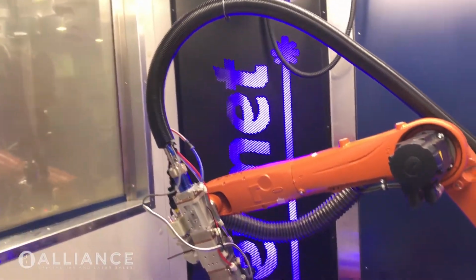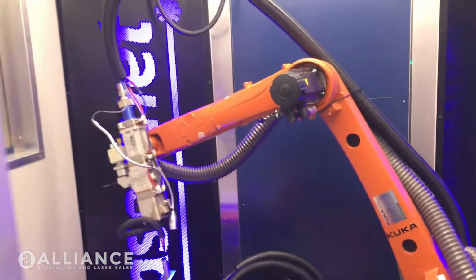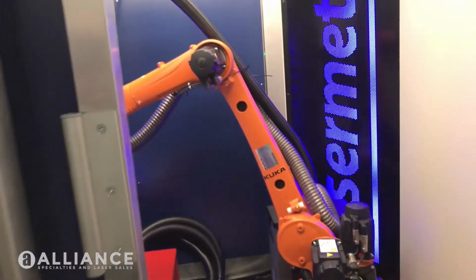This is a 1 kilowatt laser. We can do them up to 3 or 4 kilowatt lasers as well. And it's for all sorts of industrial applications.